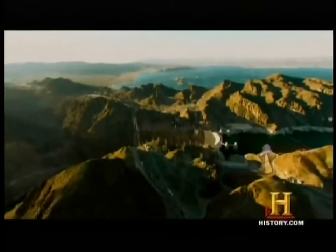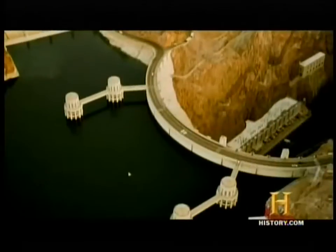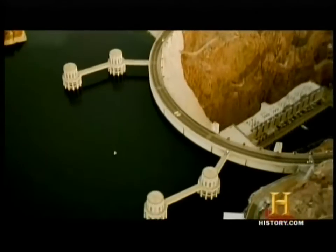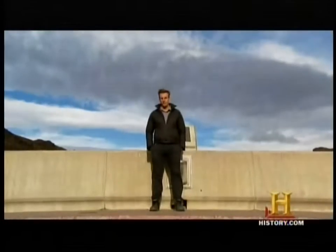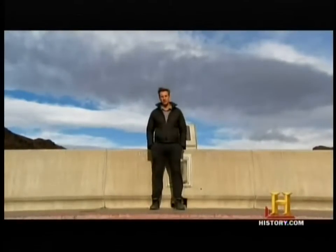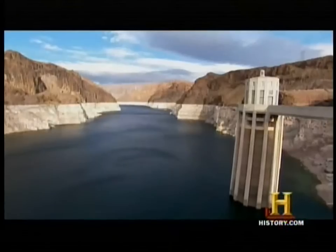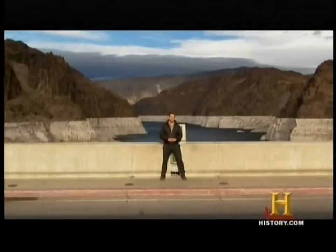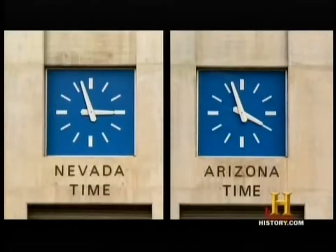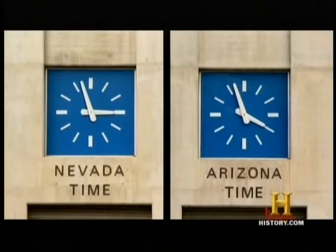Just like states, time zones can have border problems. Imagine living in one time zone and working in another. Here atop the Hoover Dam, one can stand in two states. My right foot is in the state of Nevada, my left foot is in the state of Arizona. It also sits on the border of two time zones. And so if I step over here, I have to adjust my watch. Luckily, there are two clocks here to clear up the confusion.